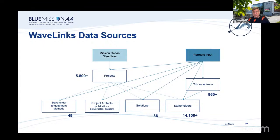And these arrows are not just to make things pretty and look complicated, but they actually do reflect some of the interactions within our databases. So these are not siloed data, but quite the opposite. The whole point is to be able to go from the project to a stakeholder, to a solution, to a potentially citizen science effort. And you see that we have close to 6,000 projects listed, and over 14,000 stakeholders in the database.